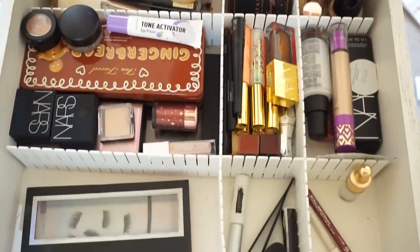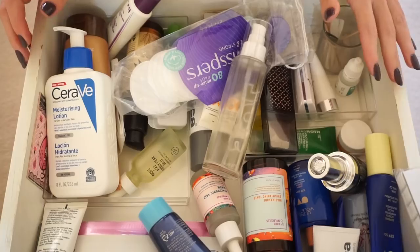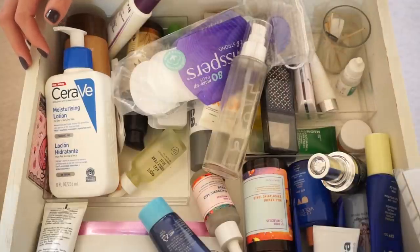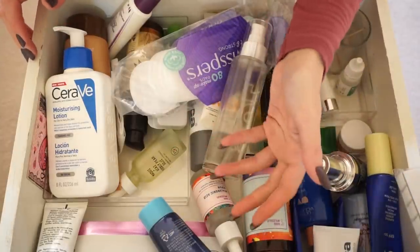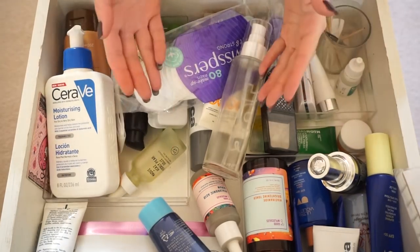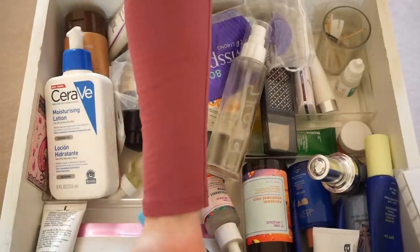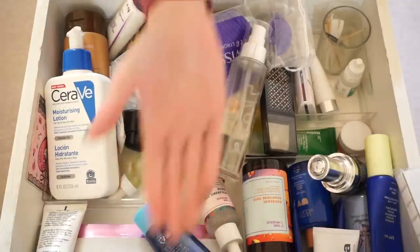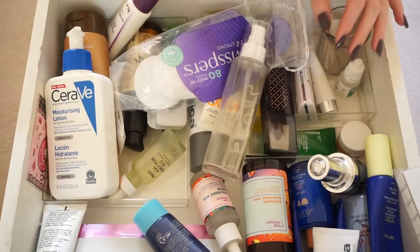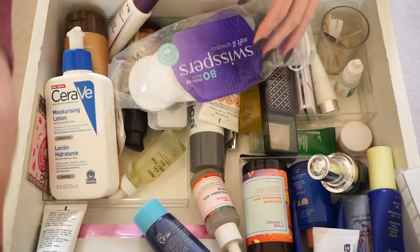Okay, that's one drawer done. Okay, this is a skincare drawer and I hate it so much. It's so bad. Sometimes big things like this, when I close the drawer, they will move when the drawer's getting jiggled and they'll get stuck in, there's a lip under here on the inside of the drawer and then I can't open it. It's a nightmare. So, I think I can do better. I know I can do better.